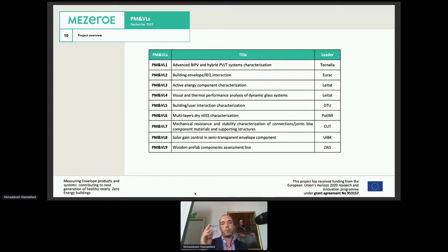So we have, for instance, photovoltaics. We have the interaction between the indoor environment and the building envelope. We have the interaction between the user and the facade, the visual performances, which are crucial, especially in certain types of buildings in which there is a large proportion of glazed elements. We have a lab for multi-layer dry elements and mechanical resistance, solar heat gains, and timber-based constructions.